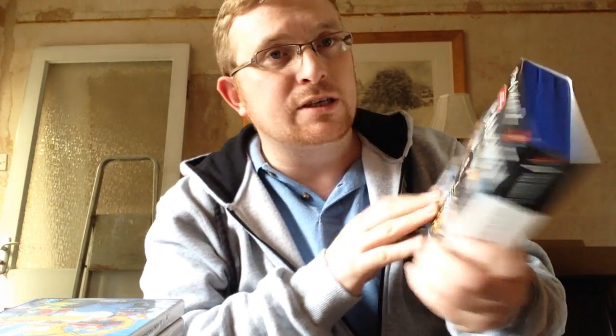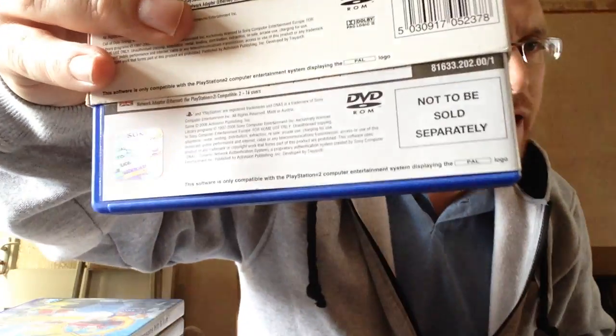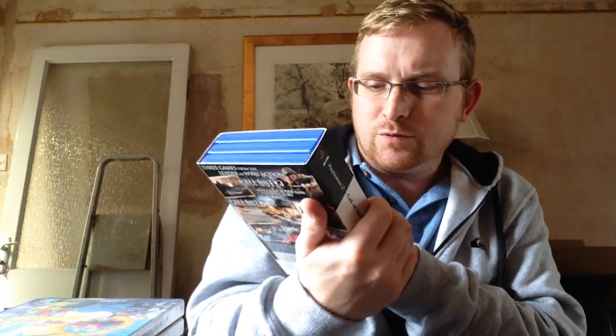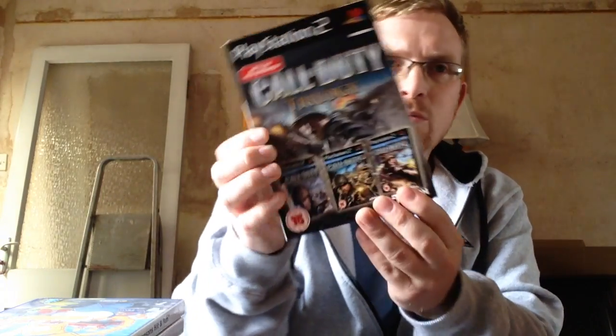Picked up this from a charity shop for £5.99. I'd never actually seen this pack before. I'd seen them in shops where they had that not to be sold separately, and I always thought it came with a system, but this is the Call of Duty Trilogy: Finest Hour, Call of Duty 3 and Call of Duty 2: Big Red One.